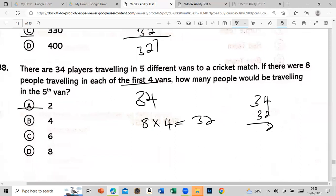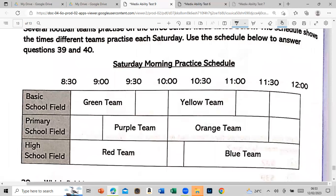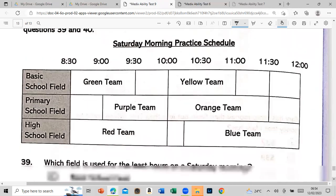All right, let's move on to this one. Several football teams practice on the 3 school fields listed below. The schedule shows the times different teams practice each Saturday. Use the schedule below to answer questions 39 and 40. So the 2 questions are going to be based on Saturday morning. I could just see what they ask first, and then we can approach it from that. Which field is used for the least hours on a Saturday morning?